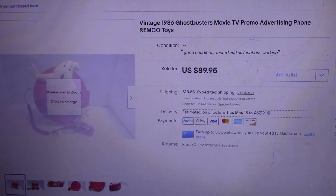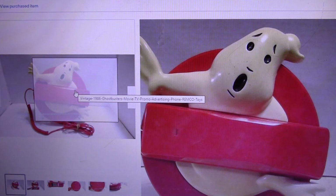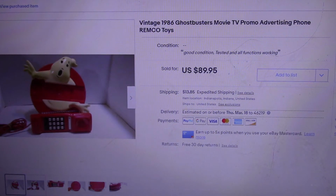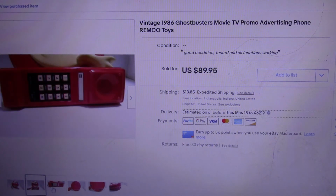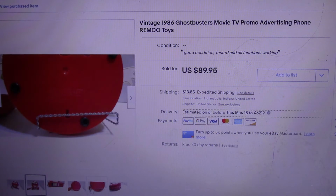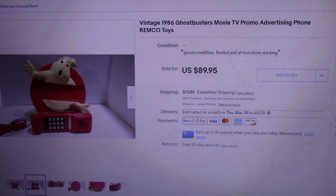This is the other Ghostbuster phone. This was in that haul, and you'll see that picture. Currently my most viewed one. Tested it out, works fine. It was in great condition, no scratches, no scuff marks, nothing.